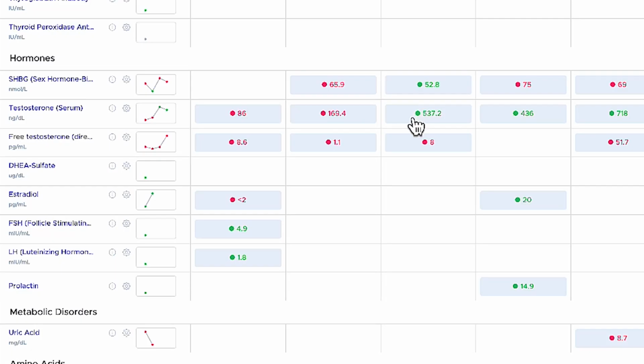With this cut and this prep and my low body fat and depleted state that I'm currently in, I got my labs drawn on 7/17, and my total testosterone went from 537 down to 169.4, which is a crazy big drop. My free testosterone went from 8 to a much lower number. The total testosterone is in ng per dL, the free testosterone is in pg per mL, so take note of that. But it dropped quite a bit as well.